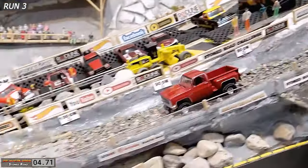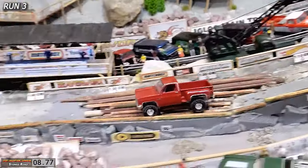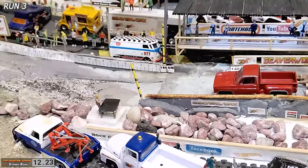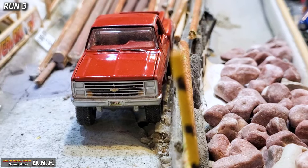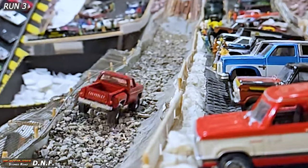And look at this guy go. He's going nice. He's flew through the deep stuff. Now he's getting slowed up in the logs again, coming through. And he's stopped again, right in front of the stand. Everybody is not making it through the Stone Road today, folks. It's three DNFs in a row. Two have stopped directly in front of the stand here like we're handing out ice cream.